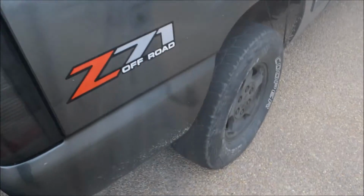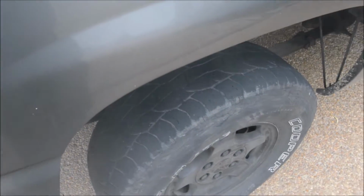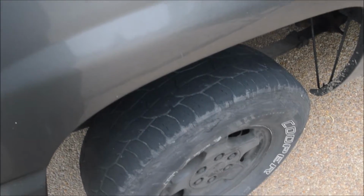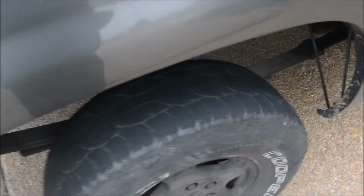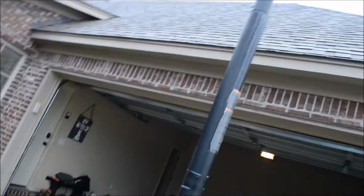Show y'all now some of the scenery. Kind of snowed a little bit. We don't get much snow in Mississippi, so when we do get it, I'm excited about it. But you can see these tires are bald too, but they're not as bald as the other ones. And here's the other one.